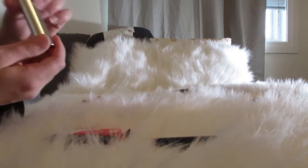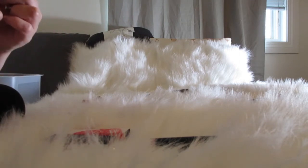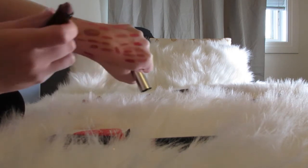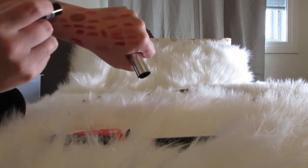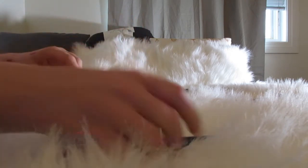I have a Sephora lipstick. And this is in the color, I have no idea. It's a purpley neutral color. I have tons of colors like this. Why did I buy this, guys? I don't know. I think that one should go.